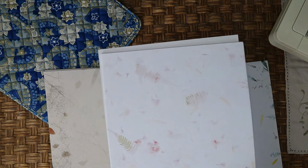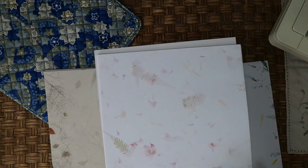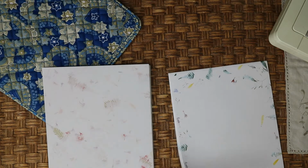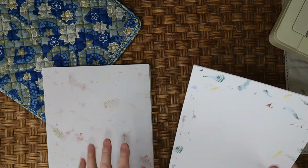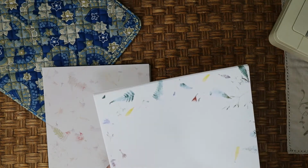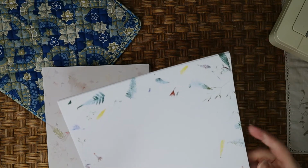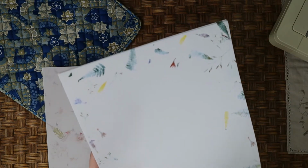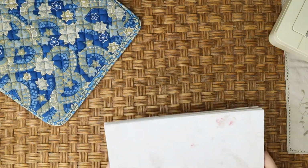This one has ferns and really light little dried flowers on it. It's really pretty. I don't know if you can see that or not. It's very dainty, and I love these fern leaves. So that'll be really good in journals as well. And then this one, these were all 99 cents for each one. And then this one's more of a white, with all of these little dried flower petals and whatnot. So I thought that was really pretty too. So I got all three of those. Those were all 99 cents each.